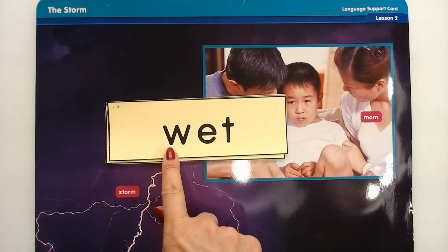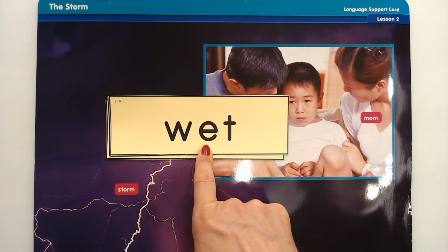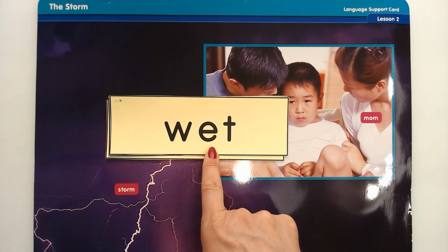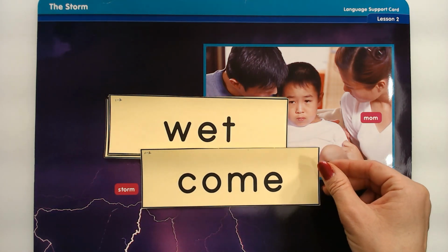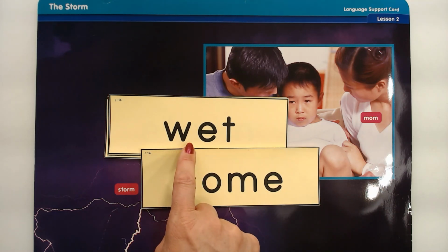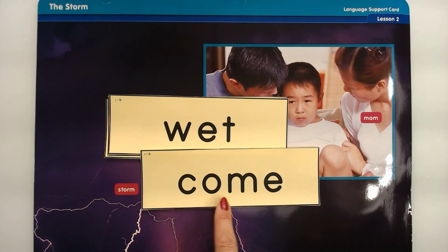Here's another vocabulary word. We're going to sound that out. W. What sound does that make? Oh, w. E. T. Wet. If you stay outside during a storm, you can get wet. And this one says, come. If you're outside all wet, your mom and your dad might tell you to come inside. Come.